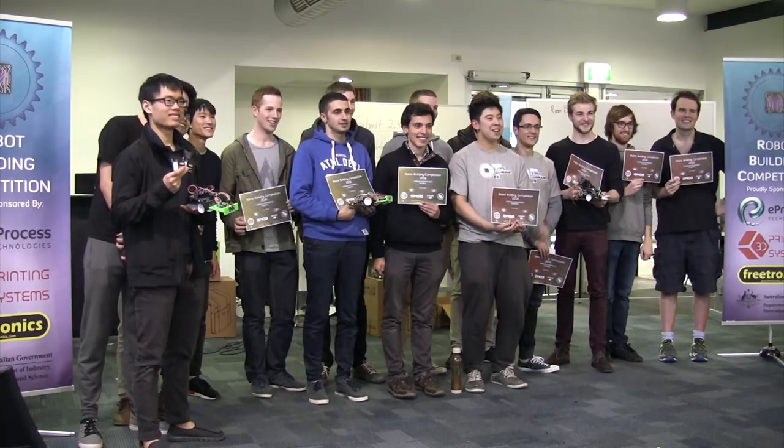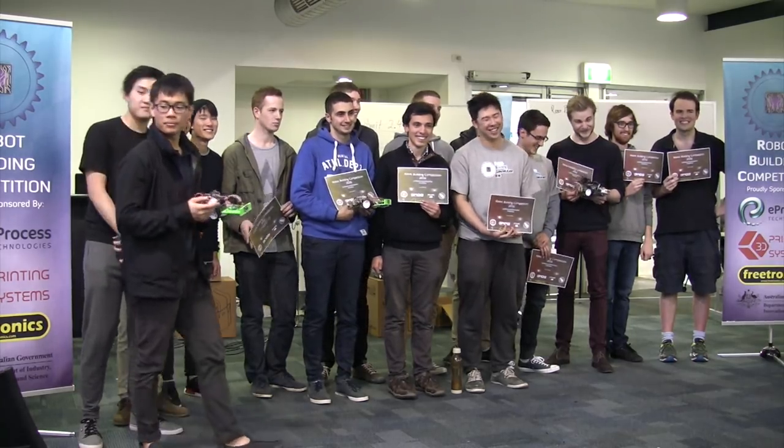Three, two, one. And that's the end of the Society of Monash Electrical Engineers Robot Building Competition 2016. It was a pretty cool event. I'm really glad I came along, and the teams did really well, at least solving part of the problem. It was quite a complex competition, so just getting partway down the track was a real achievement. Everybody's packing up now, and then they're going to start thinking about what to do for the competition next year.